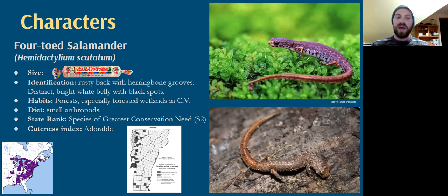And this ARC program has documented populations of these that we didn't have on the internet before. State biologists might have known of them, but now it's publicly available data, and that's always really cool and exciting. These are our smallest vertebrate in Vermont, the smallest animal with a backbone. They're about the size, excuse me, of a pack of Smarties.